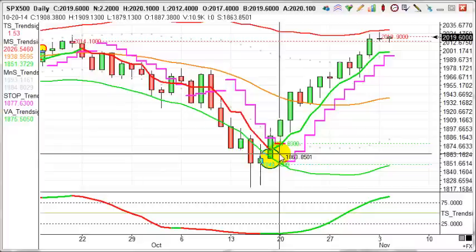So that's this week's Trades of the Week, looking at the indices in conjunction with the VIX, the volatility index. Have a good week's trading.